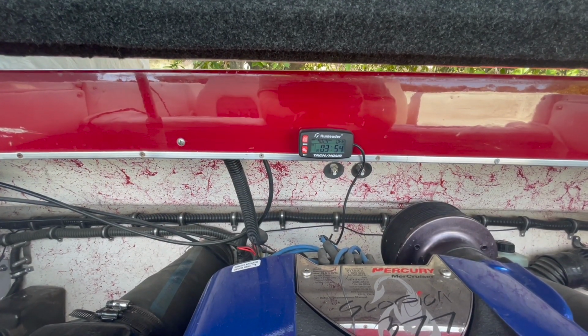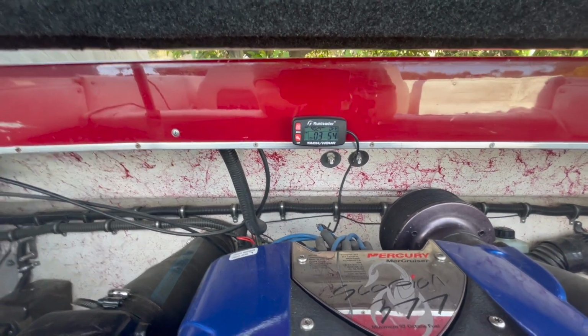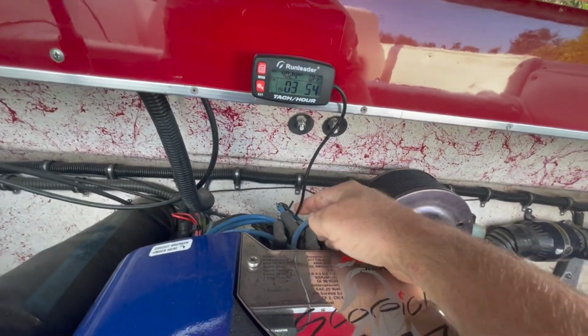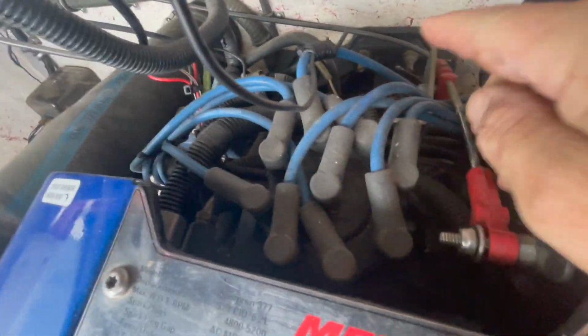I've added a Run Leader electric tachometer. I like the electronic tachometers a little bit better. It just has a wire that runs down and wraps around one of the spark plug wires. You can see right there, it's just coiled over.